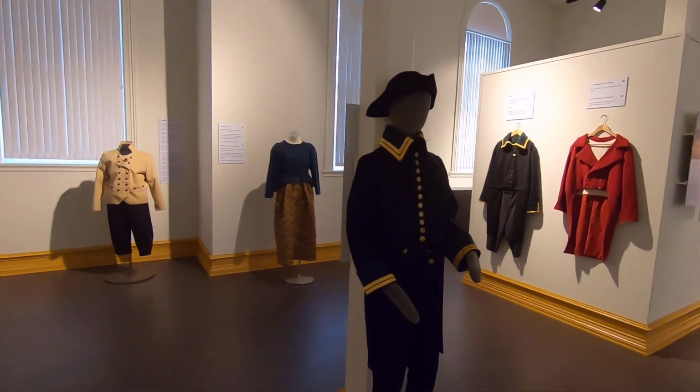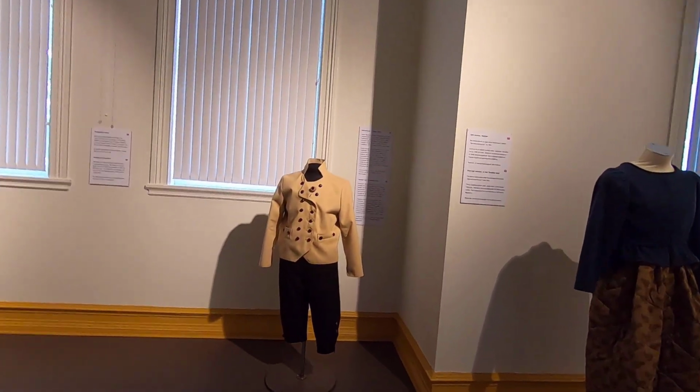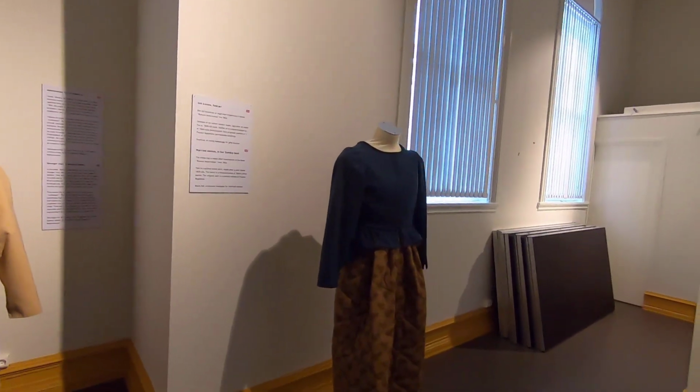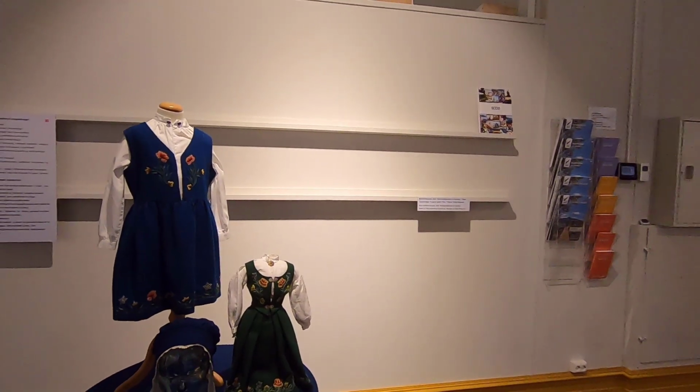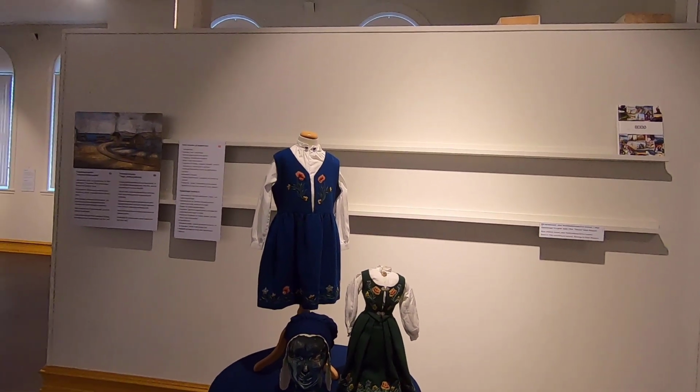We've got a bailiff that we've got here. And then towards the back we've got a young man's outfit. So he'd be on there impressing the women. And a fisherman here in his oiled leather skins. And this would have been a lady's Sunday best. And the kids' outfits here. You'll notice the embroidery. Every area and family had their own embroidery patterns.